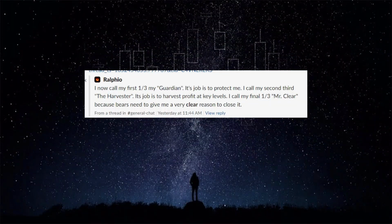I now call my first 1/3 scale out my guardian. Its job is to protect me. I call my second scale out the harvester. Its job is to harvest profit at key levels. I call my final scale out Mr. Clear because bears need to give me a very clear reason to close it.